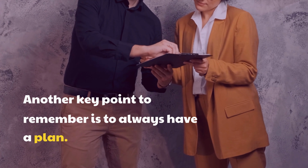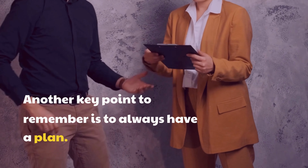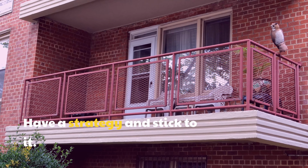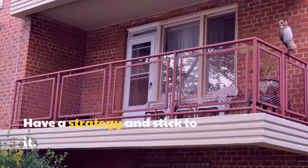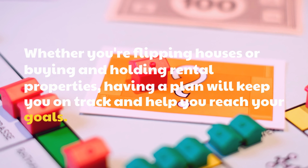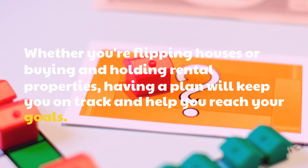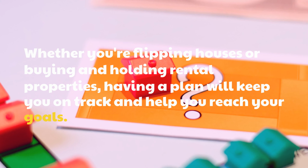Another key point to remember is to always have a plan. Have a strategy and stick to it. Whether you're flipping houses or buying and holding rental properties, having a plan will keep you on track and help you reach your goals.